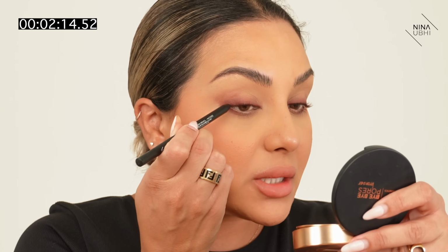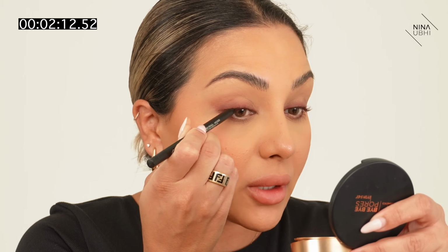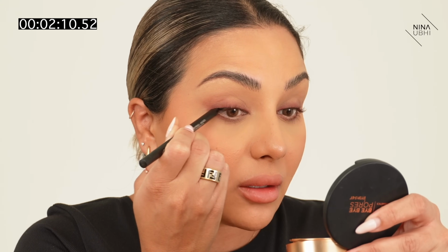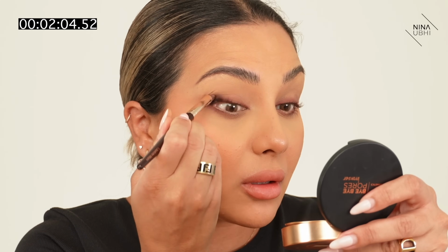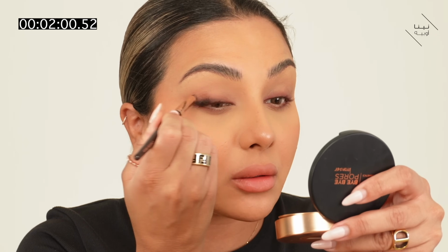There you go. How long have we got? Okay, I think I could potentially add a little bit of black. I'm gonna use my Sigma black eye pencil. And I'm basically going to do this very close to my lash line, but just at the end here, just like a quarter of the way. It's going to add some depth. And it's a really good black pencil, by the way.